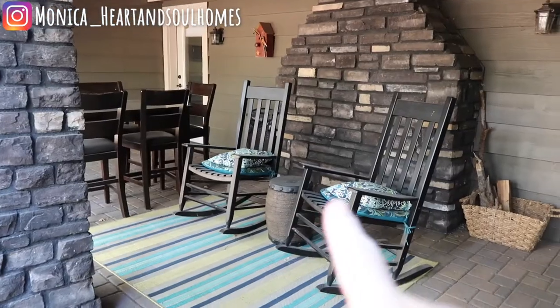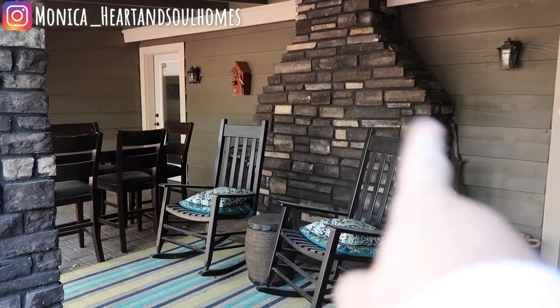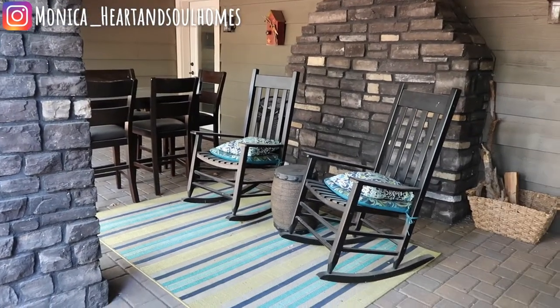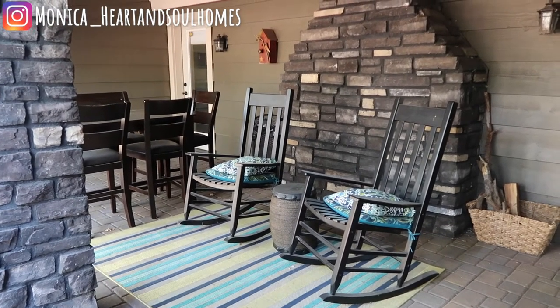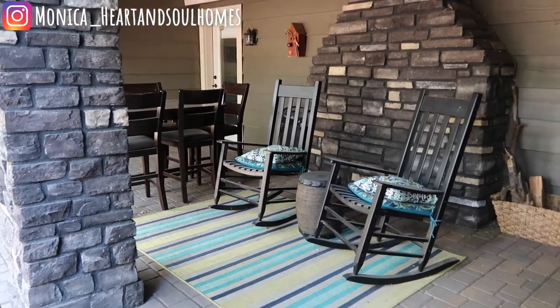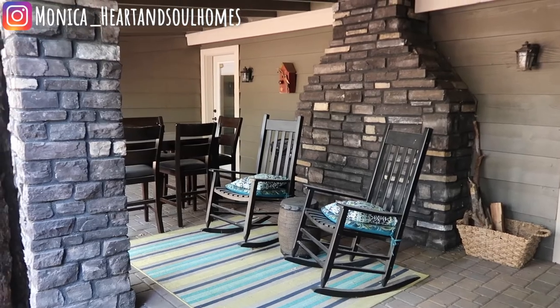One of my favorite parts of this is the front patio. The fireplace is on the inside. We just did the brick here to match these new columns. But I just love the idea of sitting out and watching the kids play or just watching the animals or whatever, you know what I mean, on here in this front porch. So that is just one of my favorite spots.